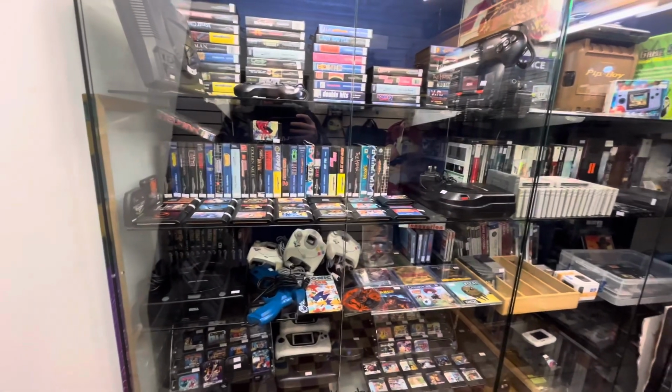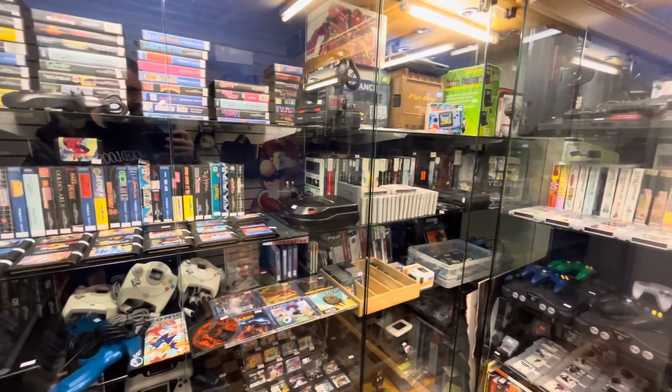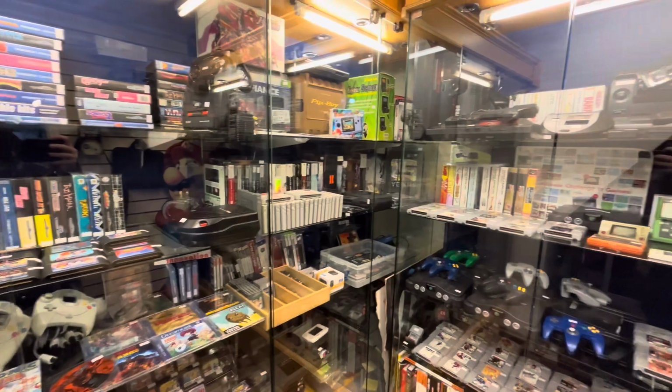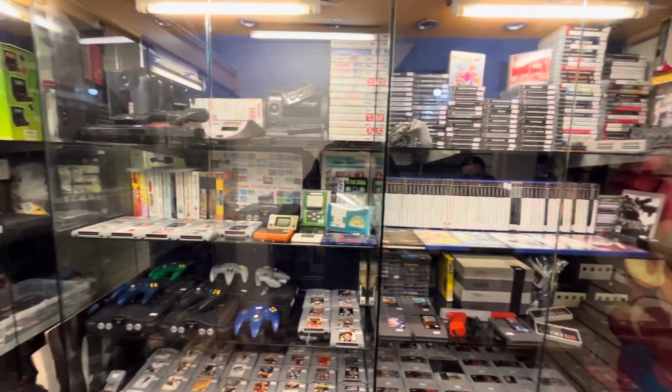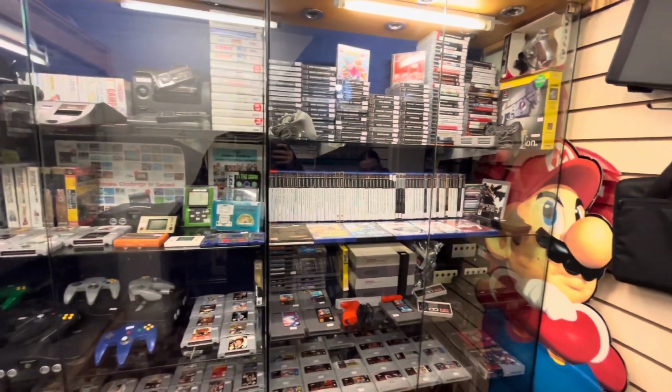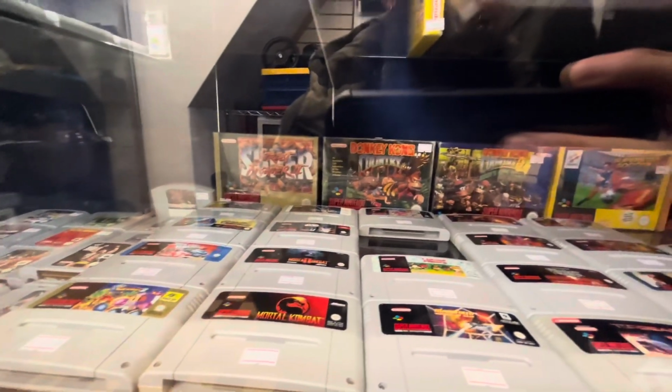I am very lucky to have some very good retro gaming shops in my local city of Norwich, and Last Level Games is perhaps my favourite of them all. They just have such an amazing selection of games in store all the time, and you never know what you're going to find. There was just so much cool stuff in here.